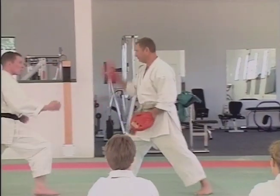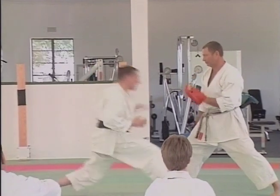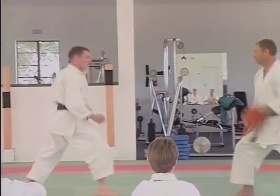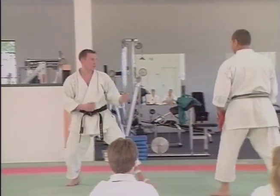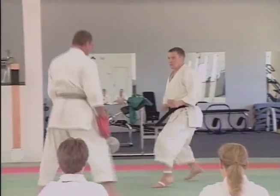In this drill, the fighters must not only respond as fast as they can to the change in target, they must also use the correct technique each time. This will improve their split-second decision-making skills.